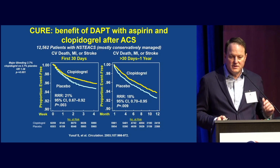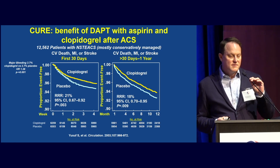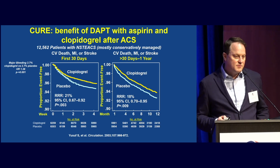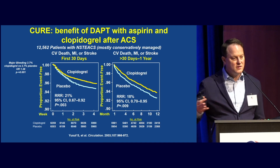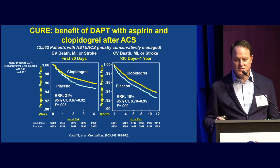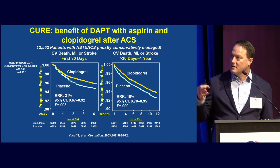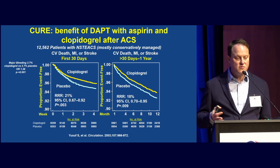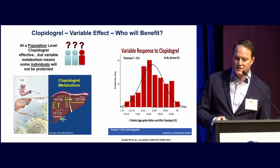For me, this started back in my TIMI days, and the first generation P2Y12 inhibitor, ticlopidine, had come on the scene for stent protection and other stuff. It wasn't well tolerated, and so clopidogrel was the second generation. It was a thienopyridine, and CURE put it on the map. It was class 1 for acute coronary syndrome patients. Great, everybody felt like we were doing great things with this drug.